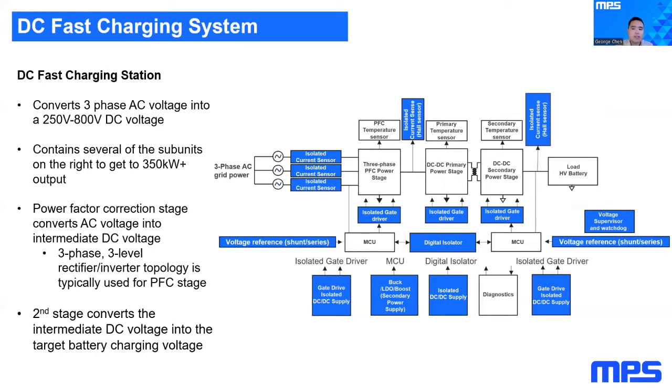The first stage is a power factor correction stage, which converts the AC voltage from the power grid into an intermediate DC voltage bus between 800 volts up to 1300 volts. A three-phase, three-level rectifier or inverter topology is commonly used in the PFC stage. This particular topology refers to a three-level converter that can interface with a three-phase power grid.